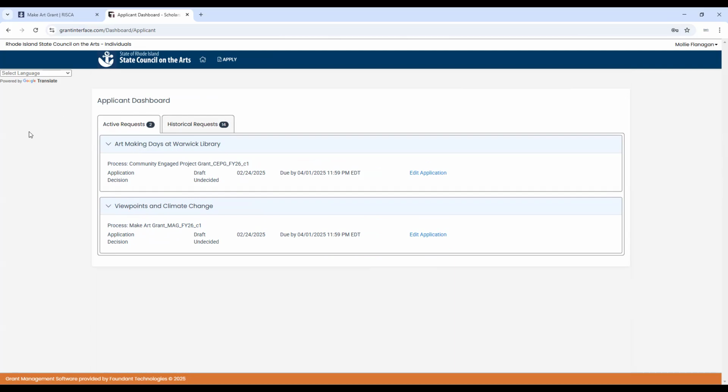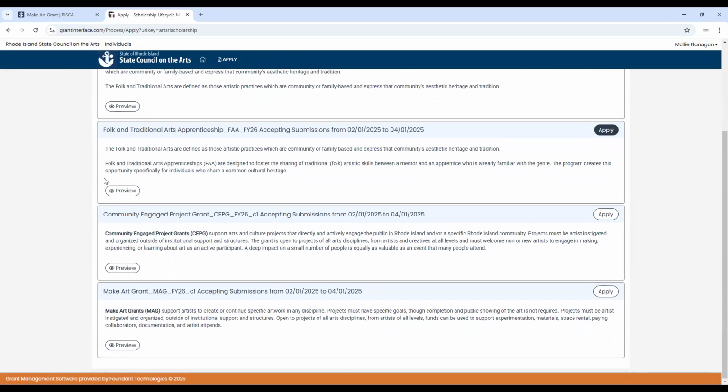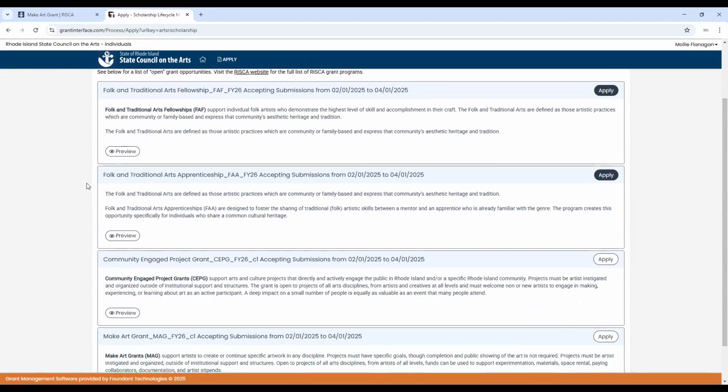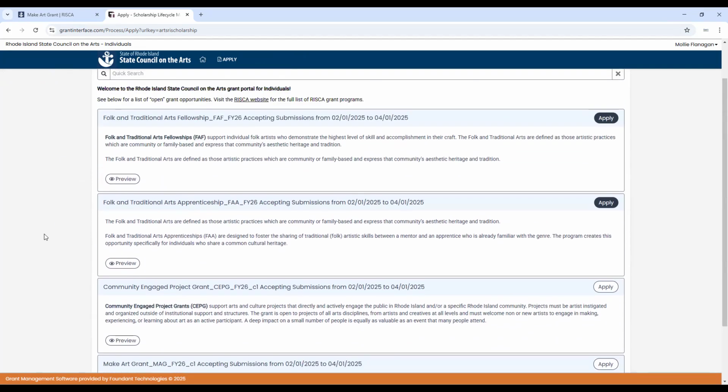So you're logging in for the first time, you've created a profile. We have a whole video on how to do that in our YouTube playlist. And you want to start a new application. You will come on in and you'll click apply here up at the top. And then these are all of the grants that we currently have open for application for RISCA. I want to highlight that you can only apply for 1 grant per grant cycle. So at this April 1st due date, you can only apply for 1 of these 4 grants. So pick the one that fits your project and your art best.